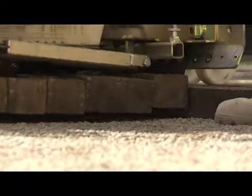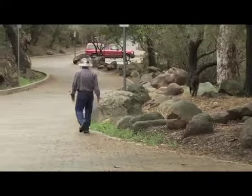infrastructure. And for good reason. The innovative surface materials save money, control stormwater, and reduce pollution. Not bad for something you'd hardly notice beneath your feet.